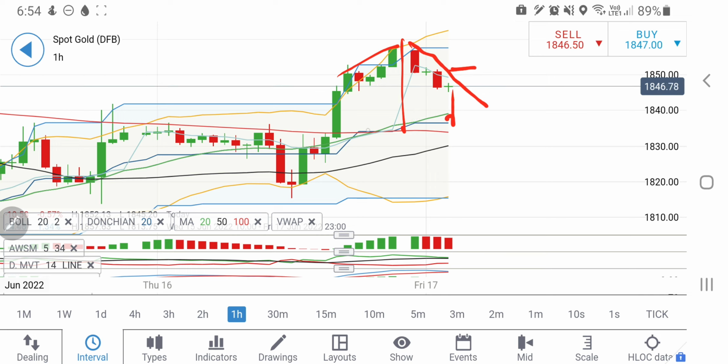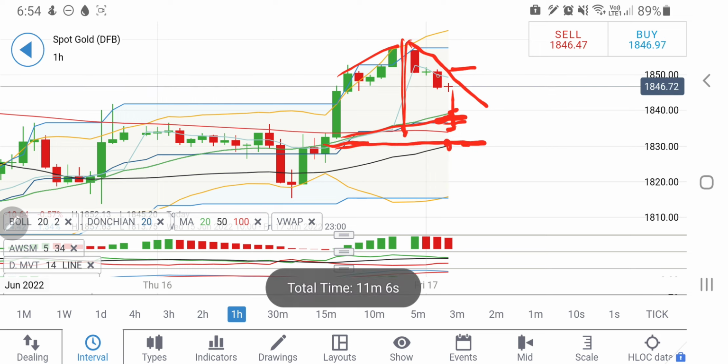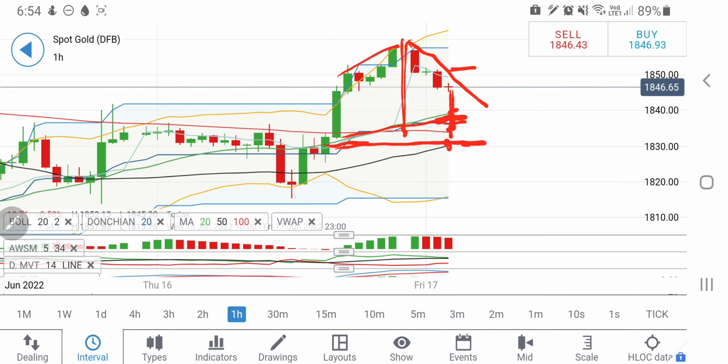How far can it go? 1836 is the first support which it may try to achieve. First 1840 and then 1836. These two levels I will definitely watch out for. And below 1836, here is the 1830 level. So it is trying to create a symmetry. Possibly it may try to create this symmetry and continue the move downwards.